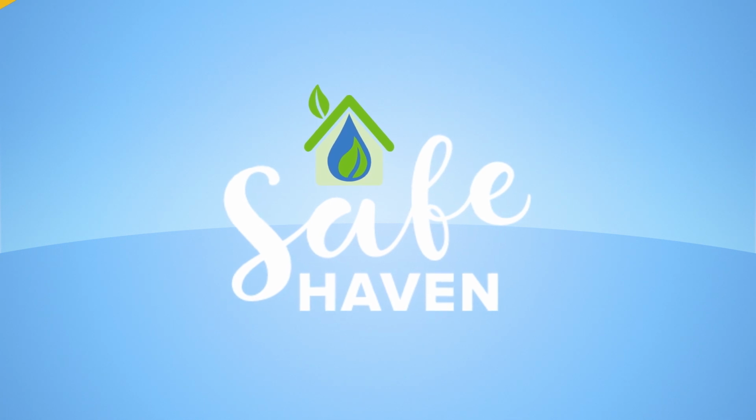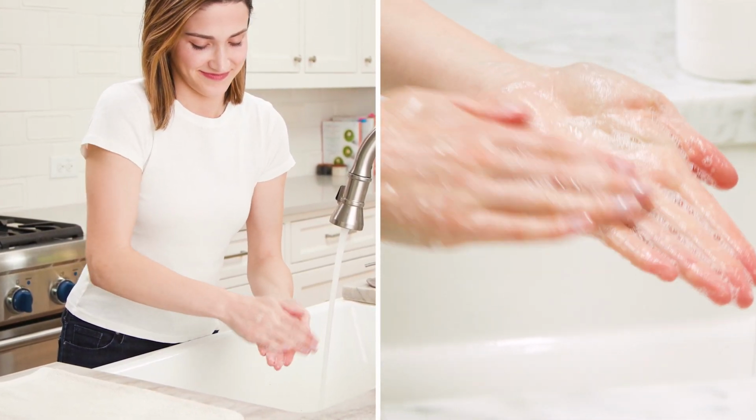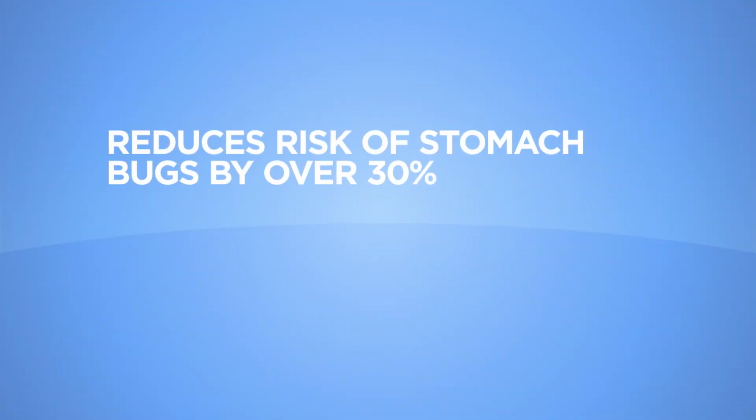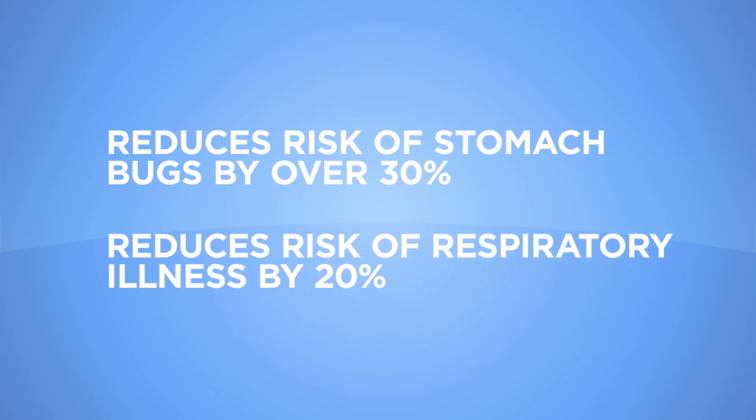So let's talk about personal hygiene and Norwex solutions for clean hands with clean formulas. Your hands are the parts of you that generally are most in contact with the rest of the world. Keeping them clean helps reduce your risk. For example, studies have shown that hand washing alone can reduce the risk of getting stomach bugs by over 30% and respiratory illnesses by 20%.